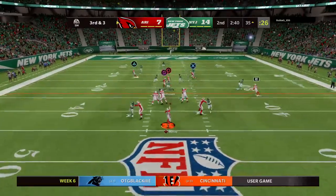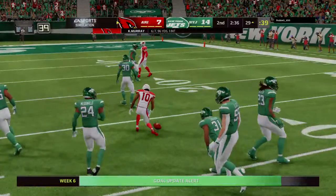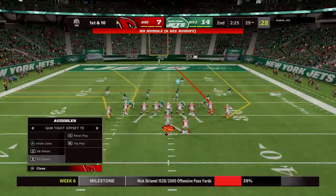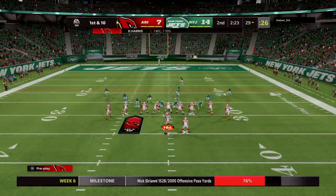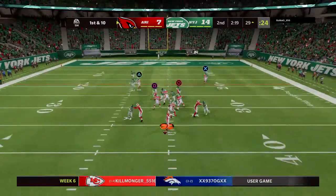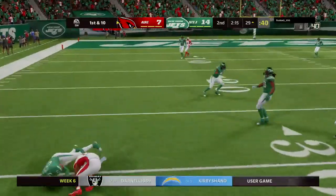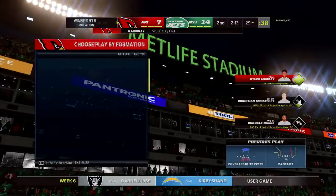Murray going to try to throw on third down. Harris has it over the middle. And he is going to have a Cardinals first down as this defense is unable to hold. It's a 7-yard gain there on 3rd and 2. Now Murray off play action. That's going to be caught by Kirk. No gain there on the completion.